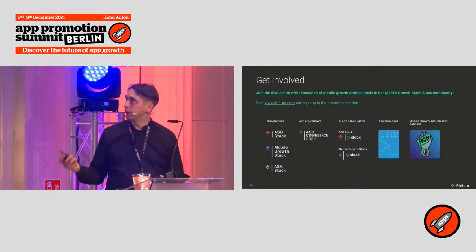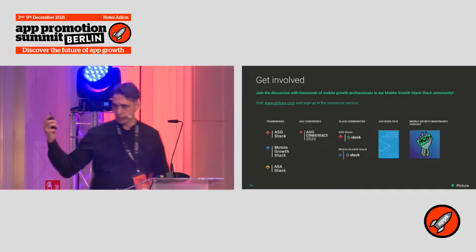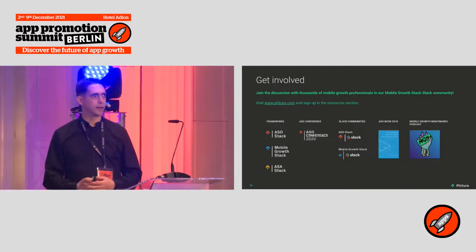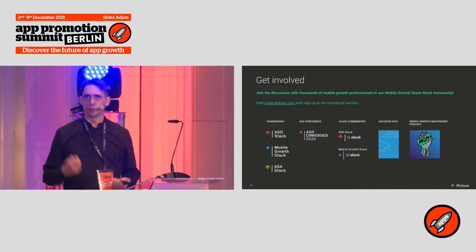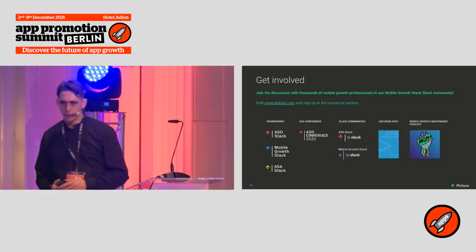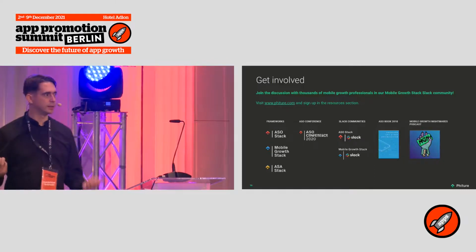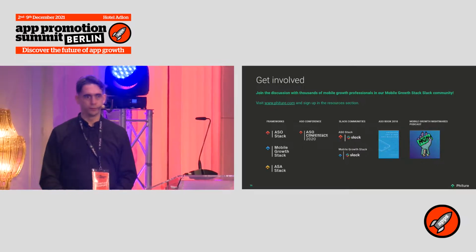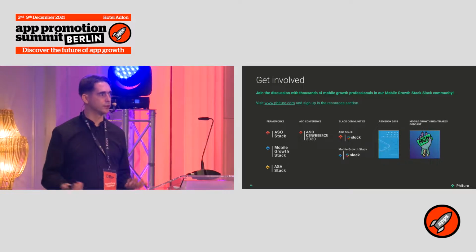Okay, so I'm almost out of time. I just wanted to say, this has been my stab at updating the mobile growth stack and creating something which is more relevant for 2022 and beyond. But it's a work in progress. These frameworks are never done. And I'd love to have this conversation with everyone here.